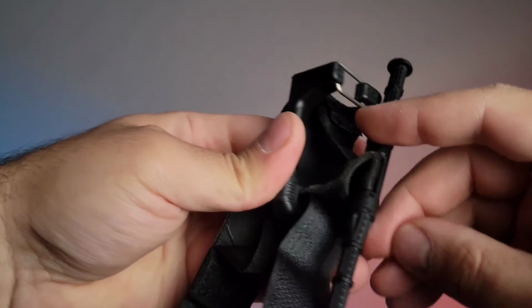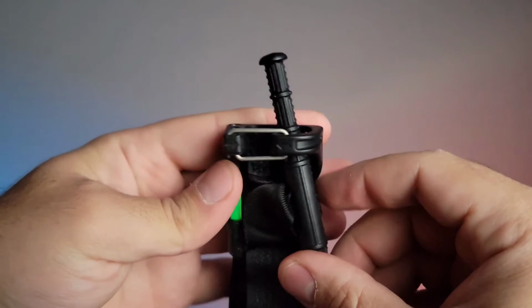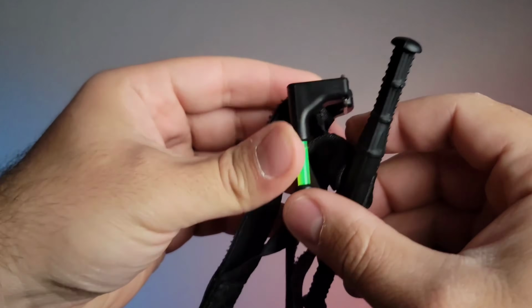Something like this, which is a great design, is simply kind of a carabiner that you push it in, it locks in place, and you're good to go, which I think is a brilliant idea. It should be something I think would be applied on more tourniquets, because creatively, that's a great idea.